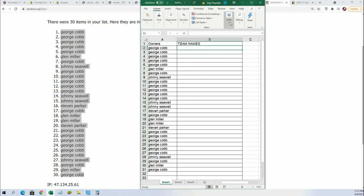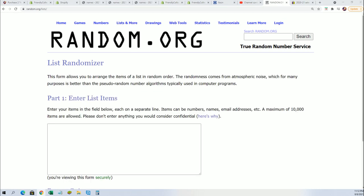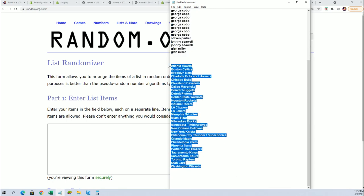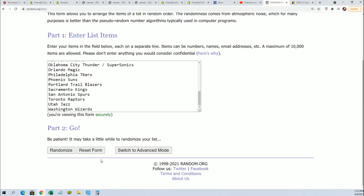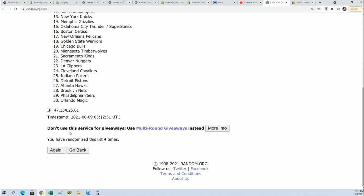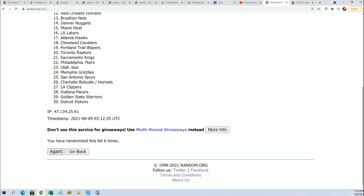Team name random. Good luck in this box break, everybody. Wishing you the very best. Lucky number 7.